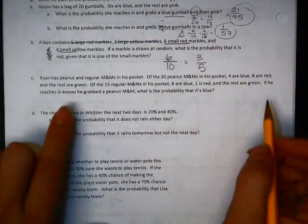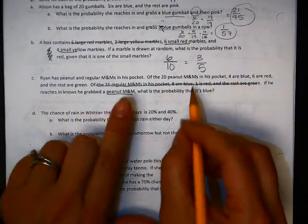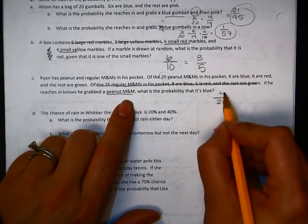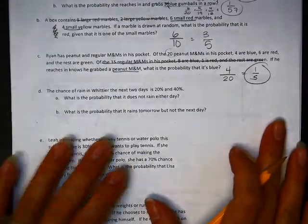Okay, so he knows he grabbed a peanut one, so I don't care about any of that. Peanut, for sure. I have 20 of them. And I want to know the probability that it's blue. 4 is our options. And I then reduce. All right.